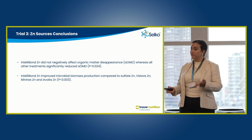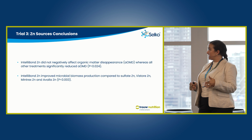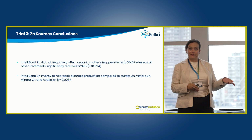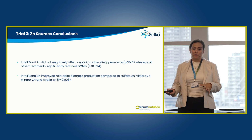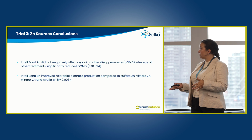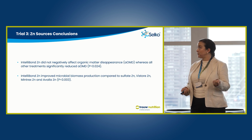So in conclusion, for the expanded zinc sources trial, Intellibond zinc did not negatively affect organic matter disappearance, whereas all other treatments significantly reduced organic matter disappearance. We see a similar result with microbial biomass production, with Intellibond improving apparent microbial biomass production compared to the other treatments.